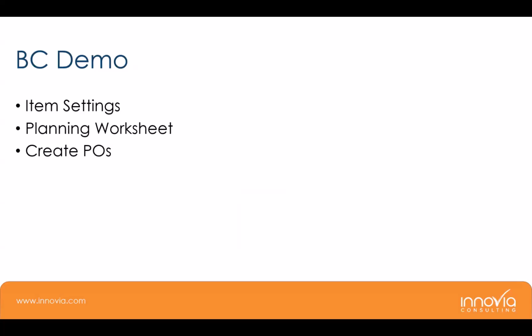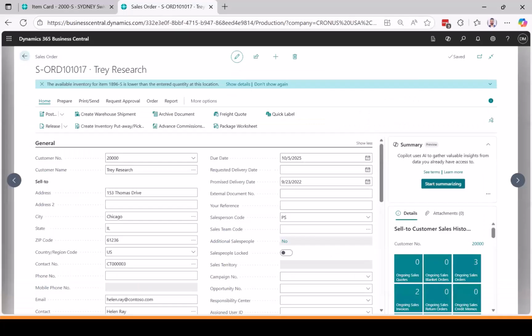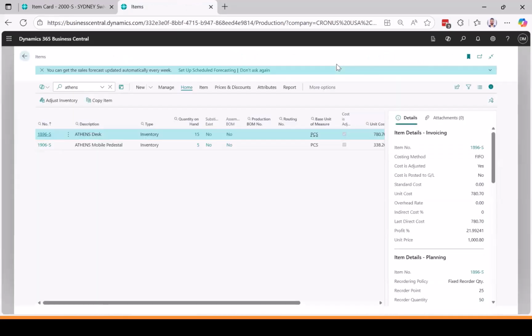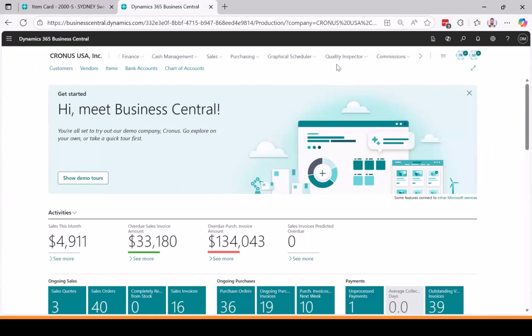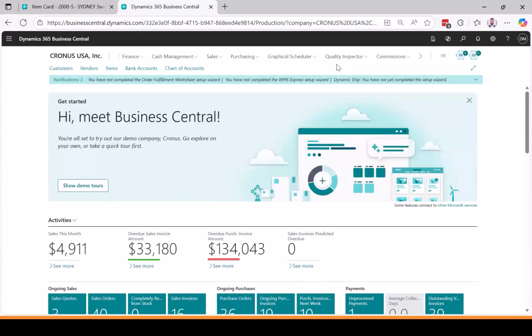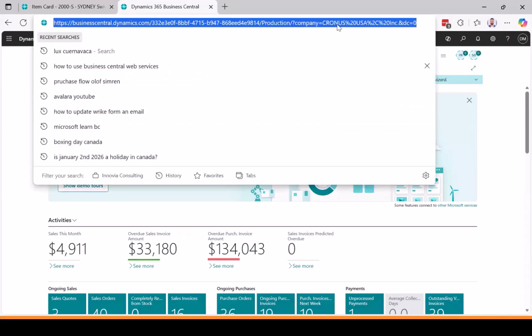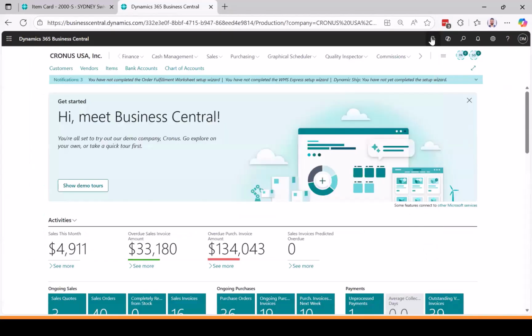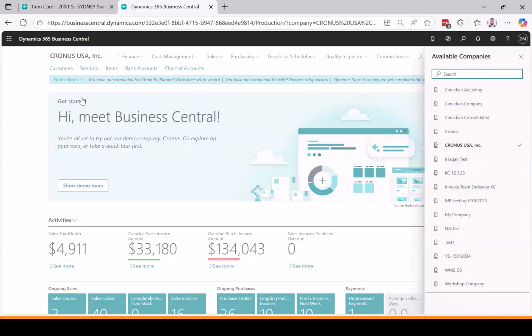So let's go into Business Central. So here I am. I'm just going to escape the sales order and go back. For the ones that have never seen Business Central, this is how it looks. I'm in my browser. I have saved my environment, my production environment, my company. You can access companies here. You can change between companies.